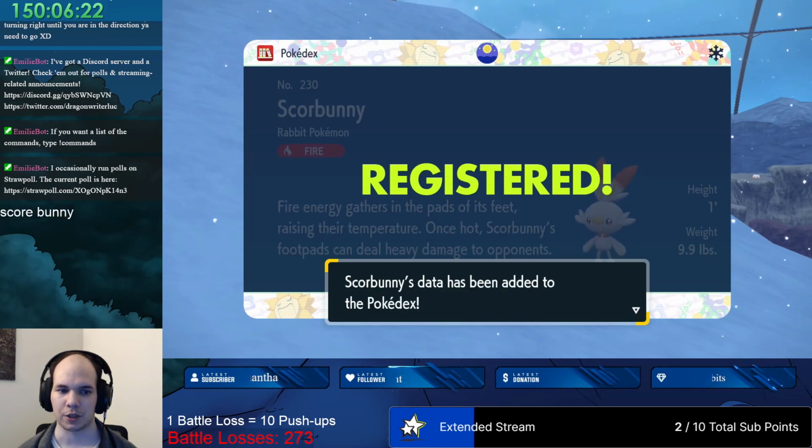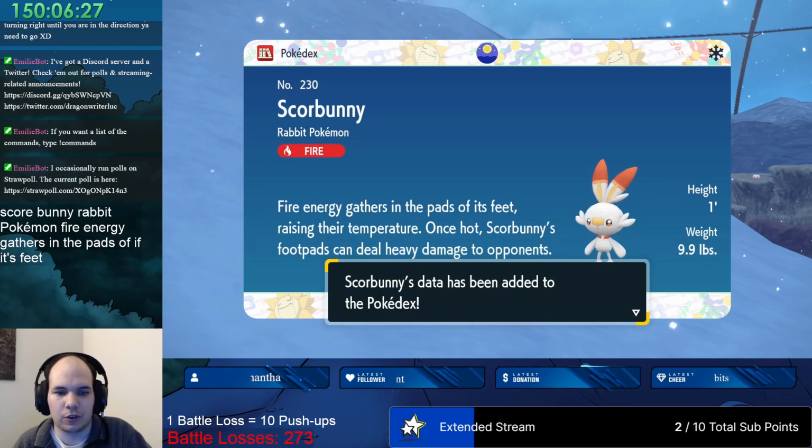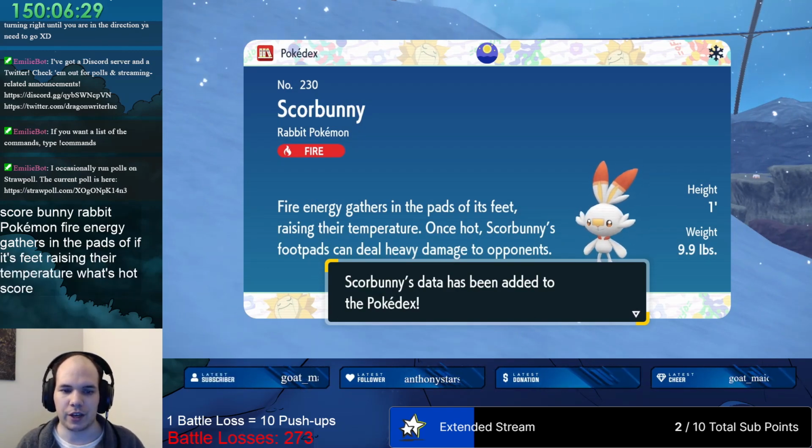Scorbunny, rabbit Pokemon. Fire energy gathers in the pads of its feet, raising their temperature. Once hot, Scorbunny's foot pads can deal heavy damage to opponents.